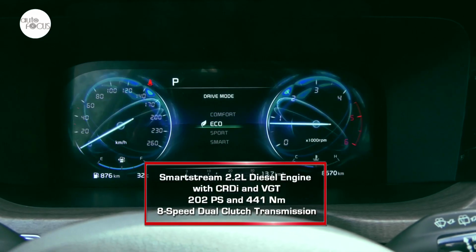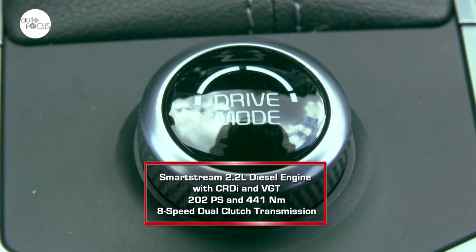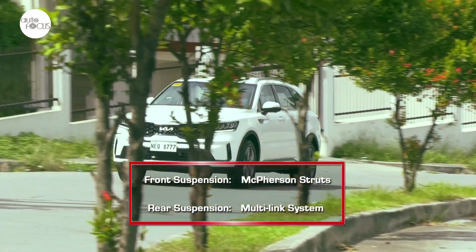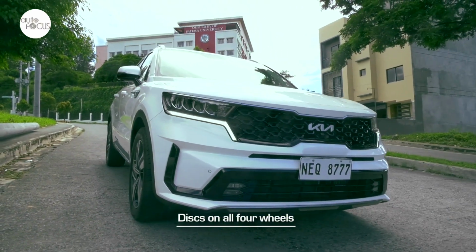It comes in 4 drive modes, Eco, Comfort, Sport, and Smart, easily selected using the rotary knob on the central console. The Sorento suspension system uses McPherson struts in front and a multi-link system in the rear. The brake system uses discs on all 4 wheels.